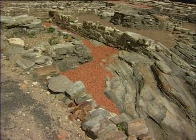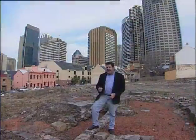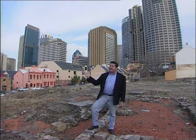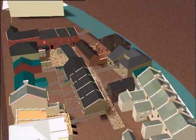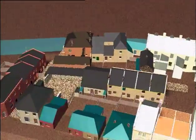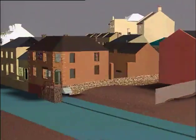Right here we have the most extensive archaeological remains from the early 19th century settlement, still evident just a stone's throw from the CBD of a major international city. This has been open space since the 1930s, and even earlier, it was home to 1,000 people, pubs, a butcher's, and perhaps even a sly grog shop.